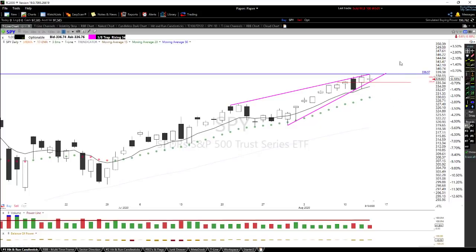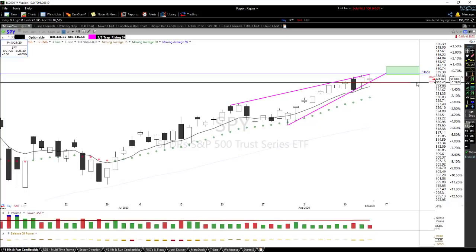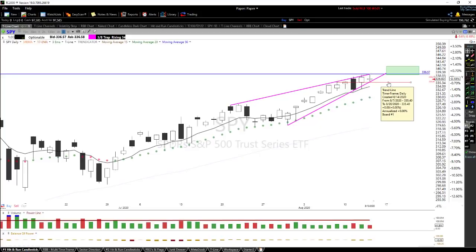Okay, so if we do break out 338.57, then this market may be on its way to reach some new highs. As of the close, there is nothing here that suggests bears are coming in. Well, I shouldn't say that. Bears coming in, I think there's a few there. But there's nothing here to say, let's get real bearish, until we close, at least for today, below that 335.45 line, that red line right there.